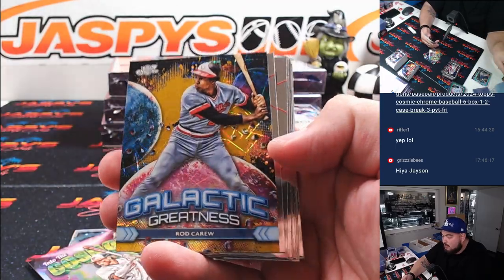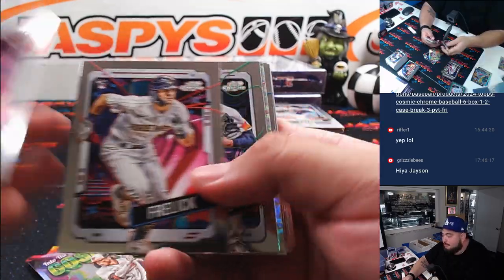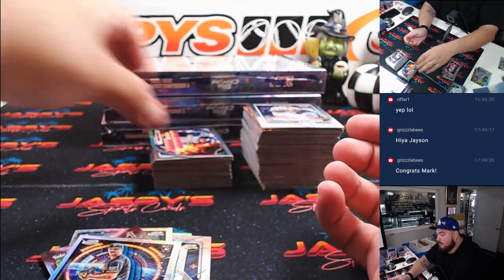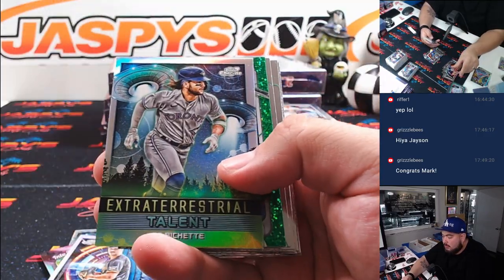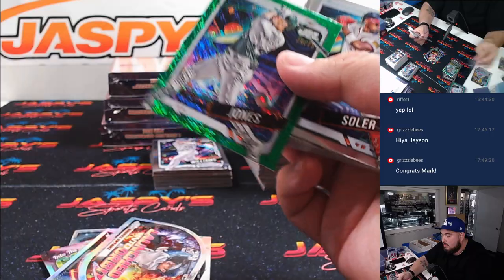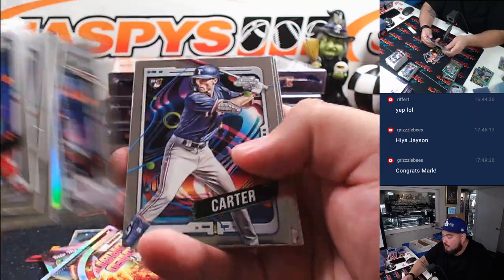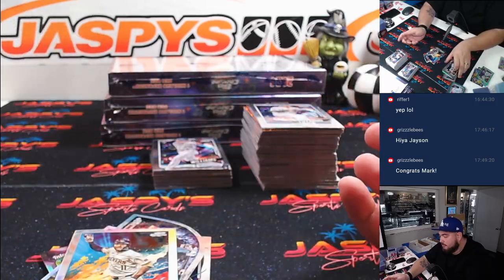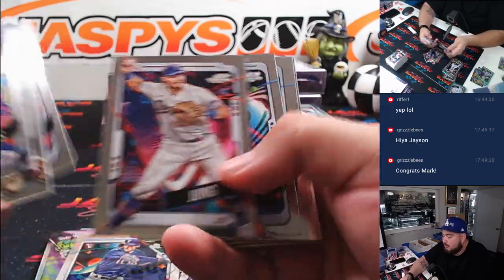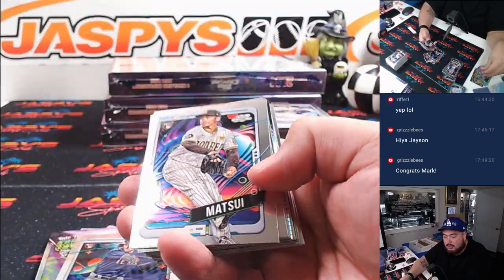And how about a little Rod Carew gold? Galactic greatness there. That's for the Minnesota Twins, that's going to Chad. Skeens. We have a Nolan Jones to 75. Missing Ohtani insert, so I'll just put it right there. Chirio. Shohei Cosmos. Carter. Then a little Jose Ramirez to 50 for the Guardians. Going to Scott.